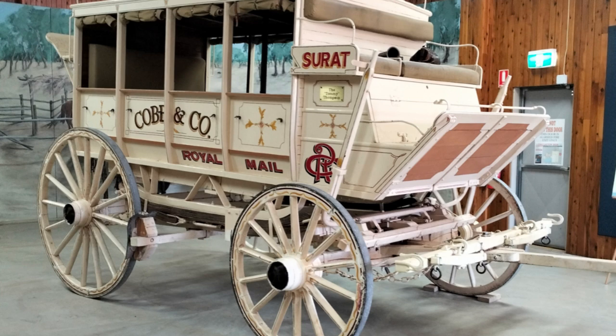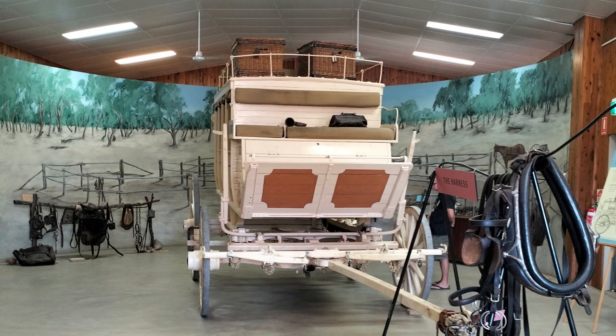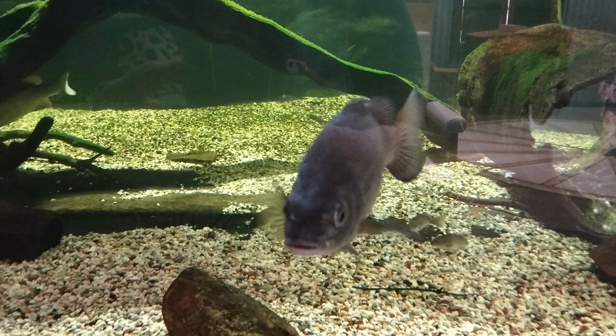But we did go to the Cobb & Co Museum. We did the gold coin donation, though they do advertise it as free. Just going for a quick wander in there was quite nice. They've got a fresh water aquarium with all the local fish in there. They've got couches so you can just sit down and watch the fish for a while, and they're quite interactive. I was quite surprised when I went up there. The fish came swimming over and sort of like, hello! So that was pretty fun.